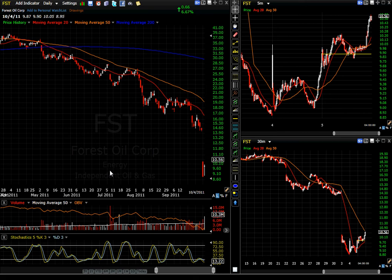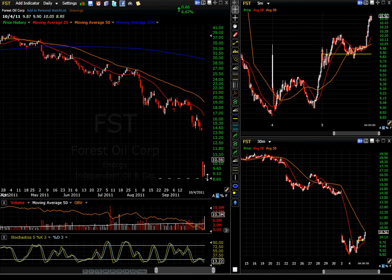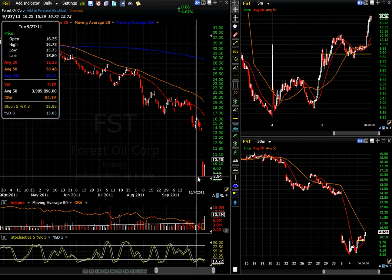Hey traders, just want to go over FST, a trade we took today. When we first saw FST, we noticed that it was beaten down a lot, worse than the market has been. It's lost about 50% of its total value in a couple of months. We had this huge gap down just the other day where it lost like $4. We're noticing that it finally might have put in a temporary bottom down here.